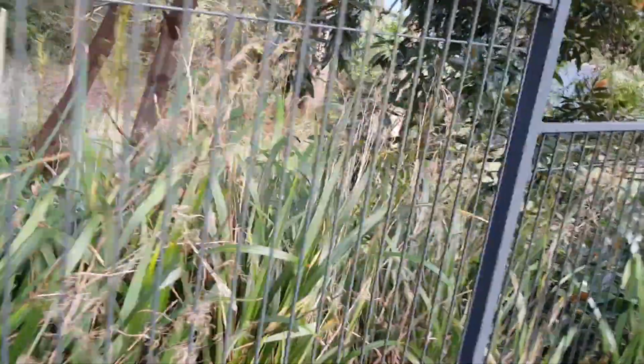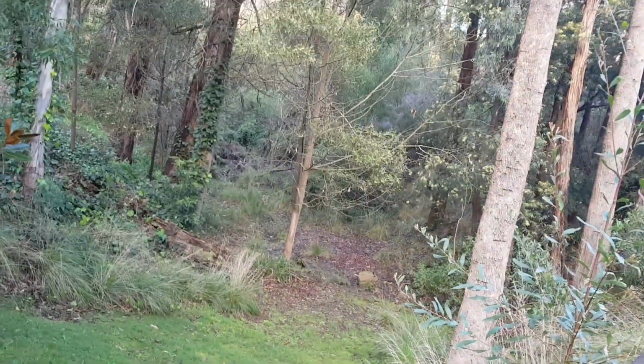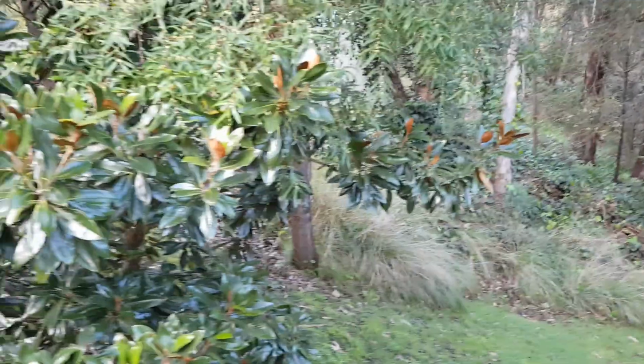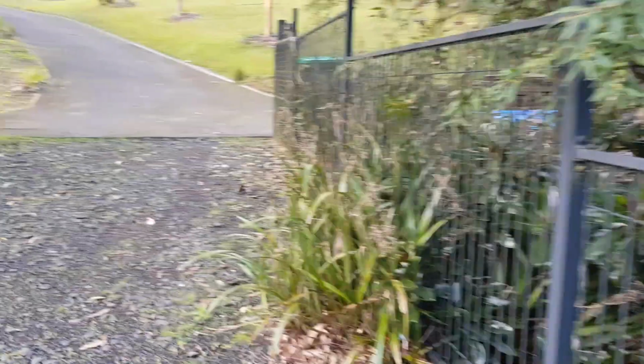And I'll just swing back round here out the front gate. I'm not sure if you'll see any clearer, but that's looking up the gully into a land for wildlife. And back to the gate.